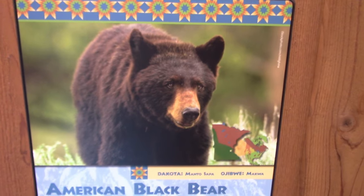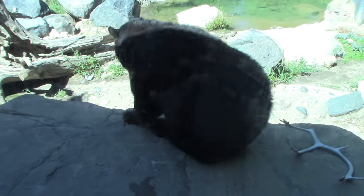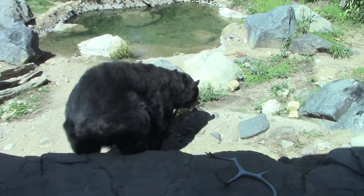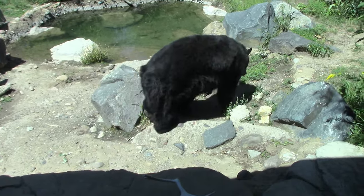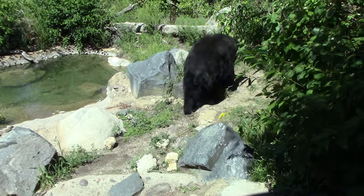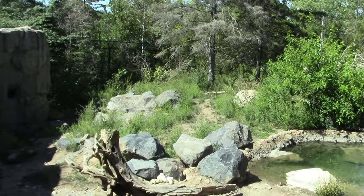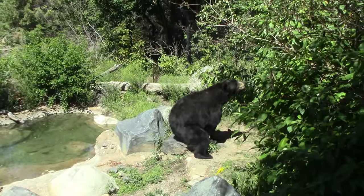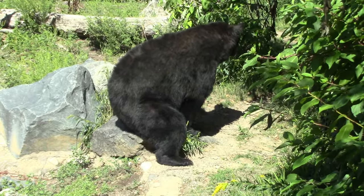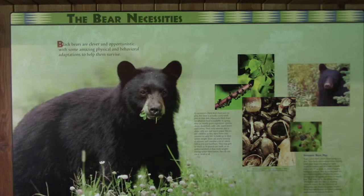Well, here we got American black bear. If that glass wasn't there, I don't think we would be here. No, I still wouldn't be scared. You wouldn't be scared? I would. I'd be kind of nervous. Where's he going now? Got black bears in my home state of Florida also. Another fantastic natural habitat. Just sitting there, just chilling out. It's a good place to sit down. Yeah. Got the bear necessities.